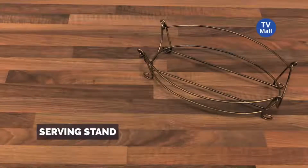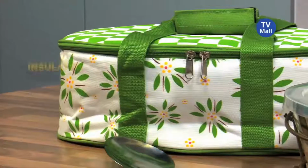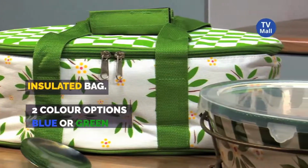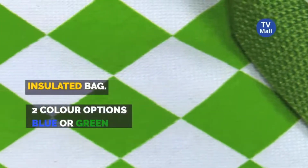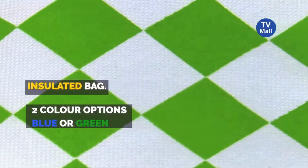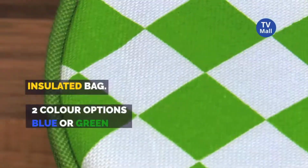So just taking a look at that serving stand again. When you're going to somebody else's house and you've got a hot dish that you want to serve up, having the stand with you is really handy because you know you're not going to burn their surfaces that you're going to put the food on. And it also gives a nice little bit of an edge to your dish that's going to be at that braai, at that family event, you know.